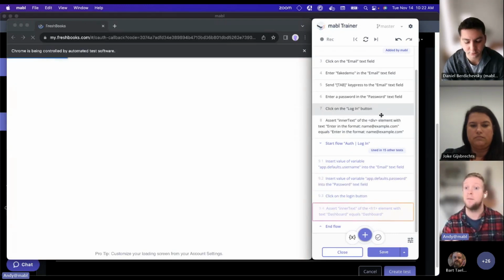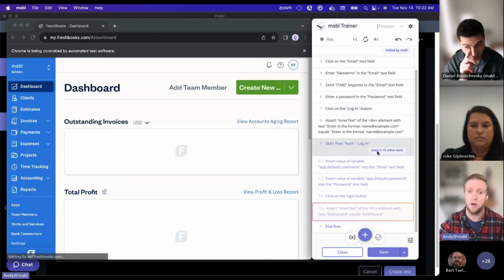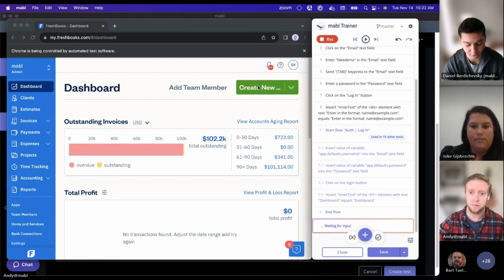Because if something fundamental changes to how I create a record or perform one of these flows, well, rather than update 15 or 100 tests in which that flow might be used, I only need to update that in one instance to update all those tests at once.